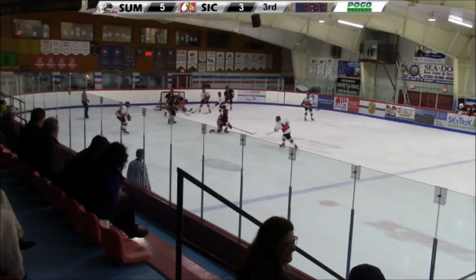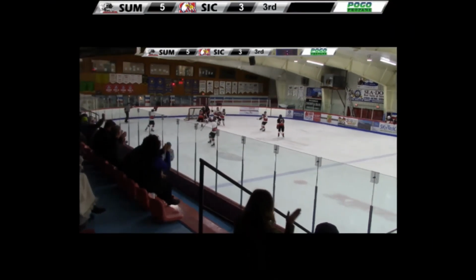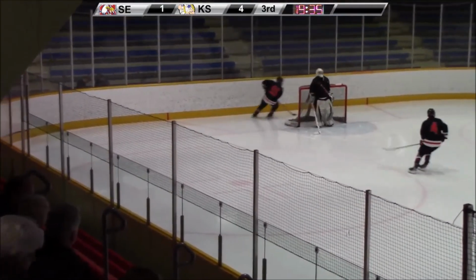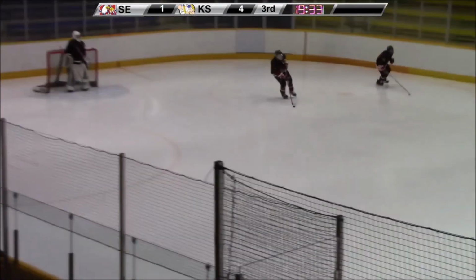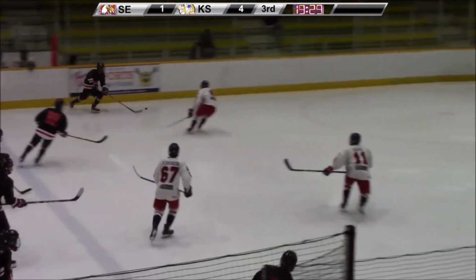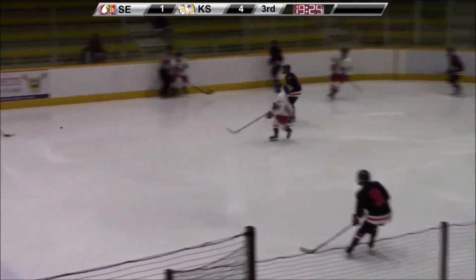Guyden, Ebeling, Spanier, Wareham, Berkala are on here for the rest of the pack. In there for the Kamloops Storm was issued a 5-minute major for spearing and a game misconduct. So the Sicamous Eagles are on a power play to start the third period here.